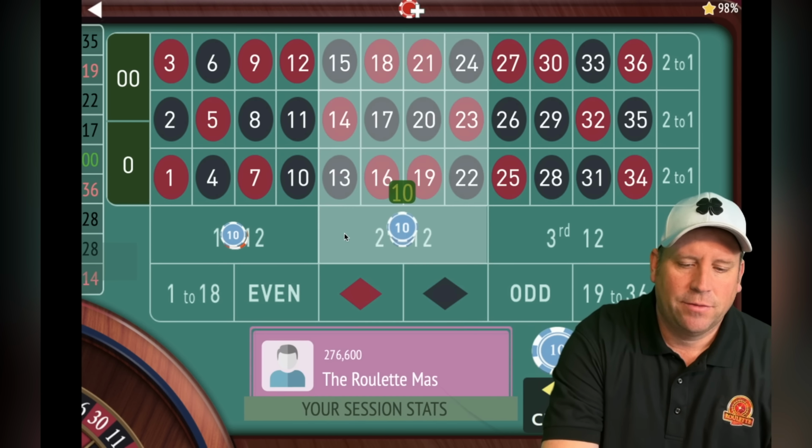So let's go ahead and get a spin in here. That's a 21 red. Oh, and actually I was supposed to sit out on that one. I'm sorry, guys. But on the next one, I'll make sure I do that right. So you actually need to sit out after a third 12 or 0. But let's go ahead and spin. And we would have won either way, so that's good. So our balance would be the same.